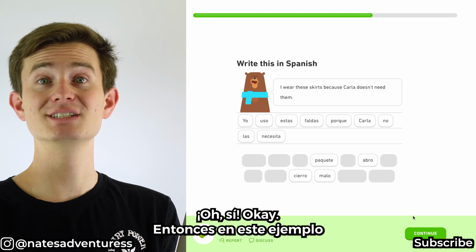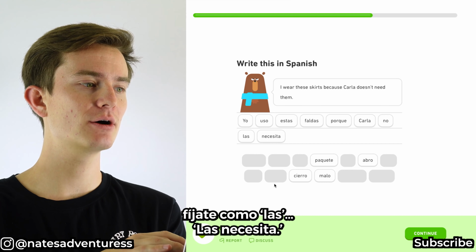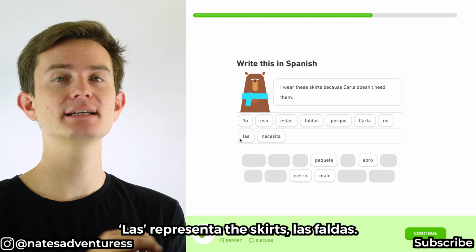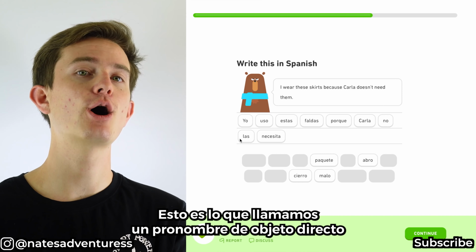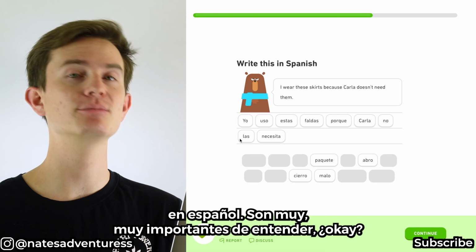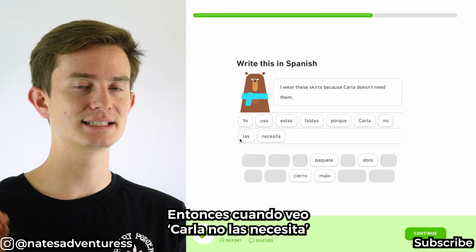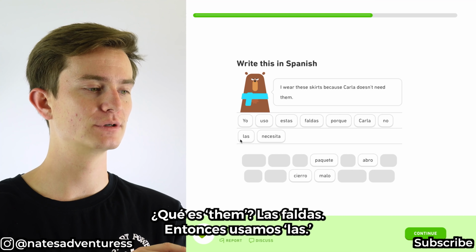Okay, so in this example right here, when we're saying need them, notice how las necesita. Las is representing las faldas, the skirts. This is what we call a direct object pronoun in Spanish. They're really, really important to understand, okay? So when I see Carla no las necesita, that means she doesn't need them. What are them? The skirts. Therefore, we use las.